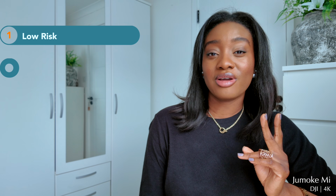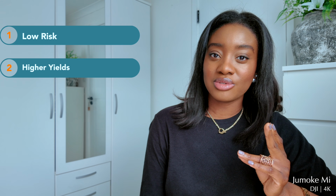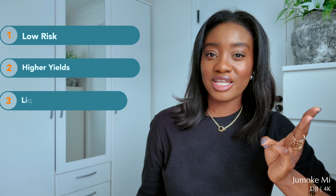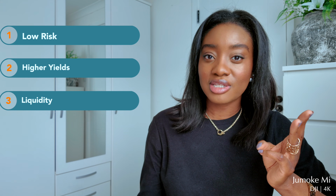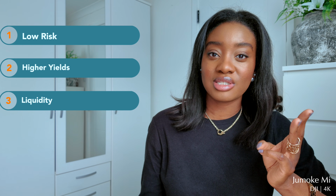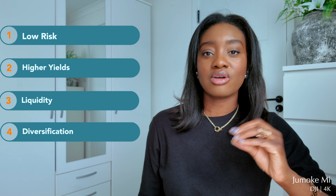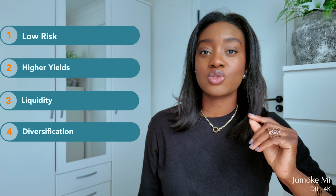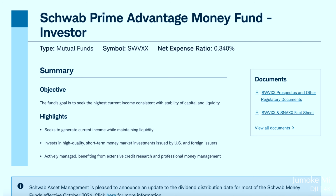Number two, money market funds often offer better returns than your traditional savings accounts. You can usually withdraw your funds fairly quickly without penalties, but of course, this will be on a case-by-case basis, so it's important to read the fine print within the term sheets. And lastly, you get safety in numbers because the fund spreads your risk across different instruments and not just one. And so here are some examples of money market funds to get you started on your research. The Vanguard Sterling Short-Term Money Market Fund if you're in the UK, and the Schwab Prime Advantage Money Fund if you're in the US.